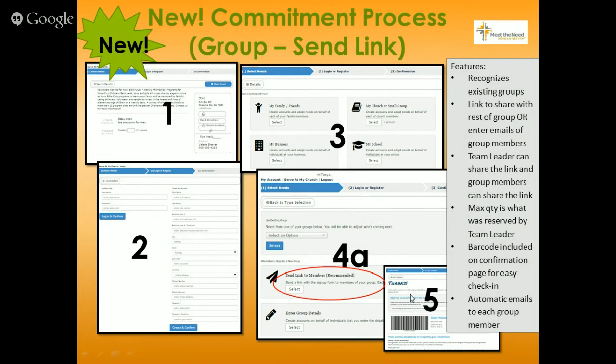And in that confirmation page is a URL that you copy and paste, and that team leader would then need to create an email and send it to their group and say, hey, I adopted a need for us on this day at this time. Here's a link for you to go in and register and confirm that you're going to be able to join us.